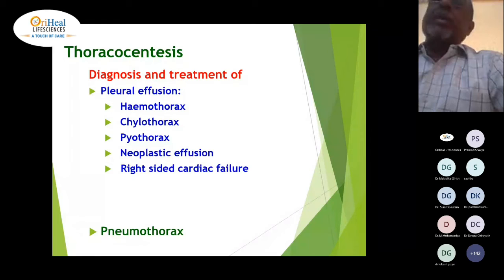You can have a hemothorax, blood in the thoracic cavity. You can have chyle in the thoracic cavity. You can have purulent material in the thoracic cavity. You can have neoplastic material in the effusion. And usually in cardiac problems like right-sided cardiac failure and congestive heart failure, because of the hydrostatic pressure problem, there can be effusion in the pleural cavity. And pneumothorax is air in the cavity, usually because of trauma to the chest cavity or a lung abscess. Air can accumulate in the chest cavity, making it difficult for the lung to expand. And until you remove this fluid or air, it is very difficult for the patient to survive.